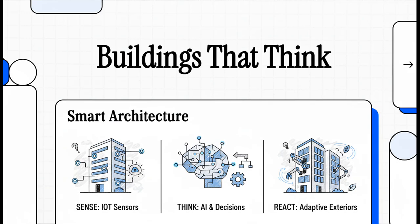Have you ever stopped to think about the buildings we spend our lives in? What if they weren't just static blocks of concrete and glass? What if they could actually think? Well, today we're going to dive into this incredible new world of smart architecture, where buildings are becoming less like objects and more like living, breathing partners in our lives.